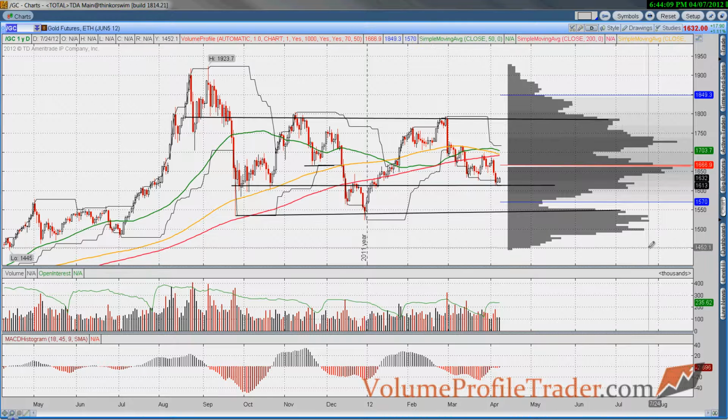So really what you want to look at is if we hold 1600, then everything's good and we should press back up towards 1670. If not, we're going to drop down to 1550 to potentially 1500, just below that. And just keep in mind the lows for the year, the very end of 2011, 1525 or so.